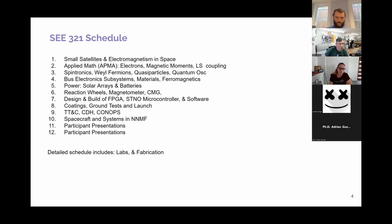and then scale up toward the larger subsystems, and hopefully get toward the software, the TT&C command and data handling, and really outlining the mission, how the subsystems relate to the mission objectives and data measurements and operations.